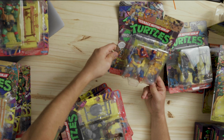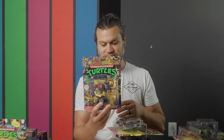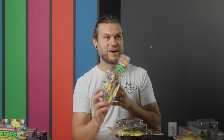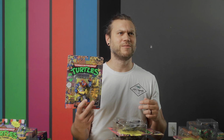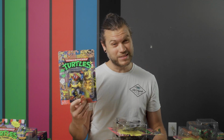Dude, I mean, Wingnut looks pretty good. That's just a good looking figure. Even the reissue. I mean, I don't think I have... I'm looking on the shelf. I don't have him. But he looks good. Maybe the best?